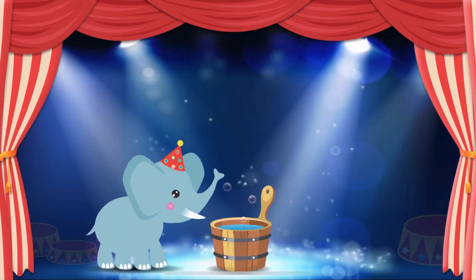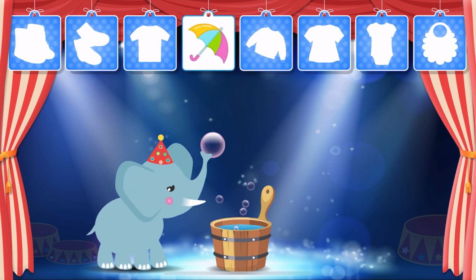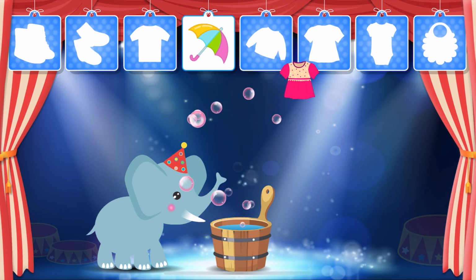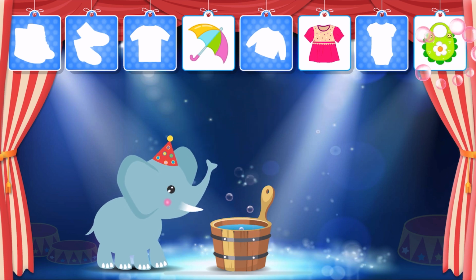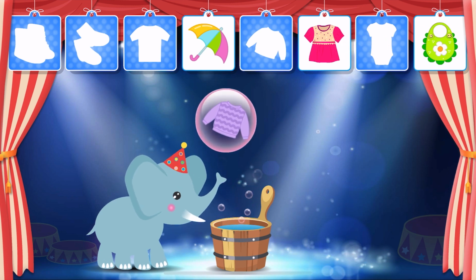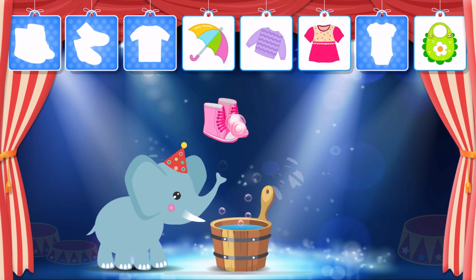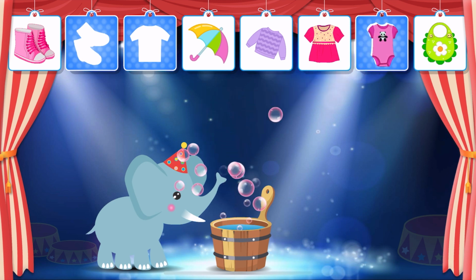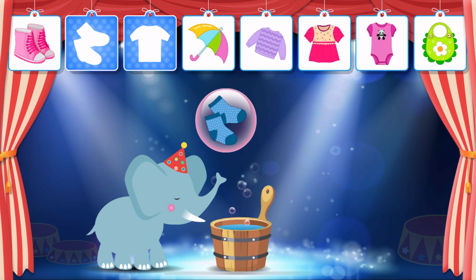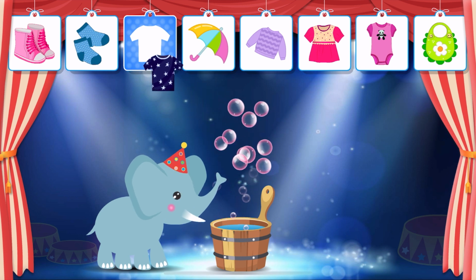Oh, the baby elephant is making pictures for his gallery. Can you help him? Place the pictures on the cards with matching shades. Umbrella. Dress. Bib. Sweater. Shoes. Bodysuit. Socks. T-shirt.